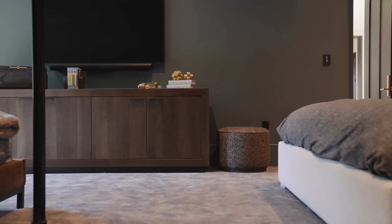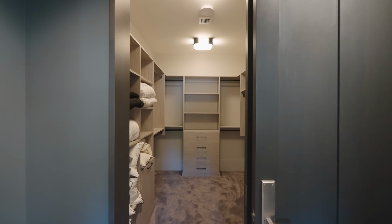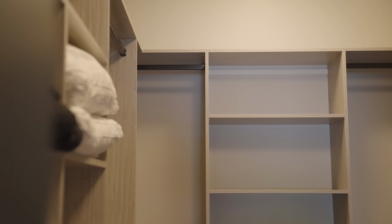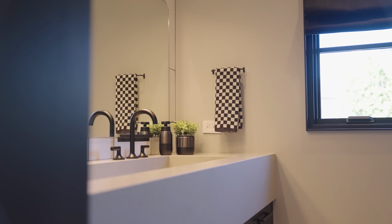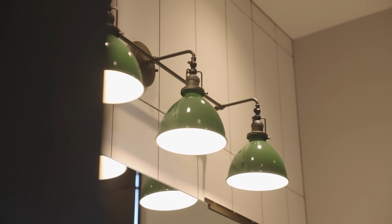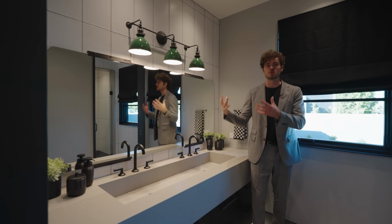Now stepping through this doorway, we have custom built-in here in the closet, of course, and then an ensuite. Every room has an ensuite. So we have a double vanity right here, this polished concrete effect. I like this pop of color on this fixture, really adding back some playfulness into what is a dark, more moody room. I like the recessed lighting as well, giving off that floating effect here on the vanity.